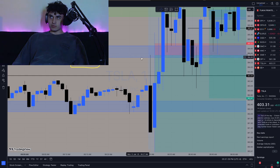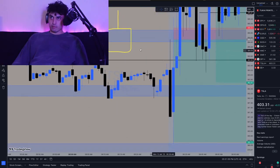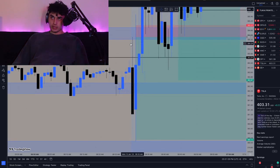Now we had rejected into this area here. That's exactly what I was looking for. Stop loss was a break above this supply here. If we broke above that supply and invalidated it, I would have then exited, and that would have been my stop loss. Obviously, this wasn't the case, but you can see we rejected it, got a strong push down, strong confirmation of sellers stepping in.